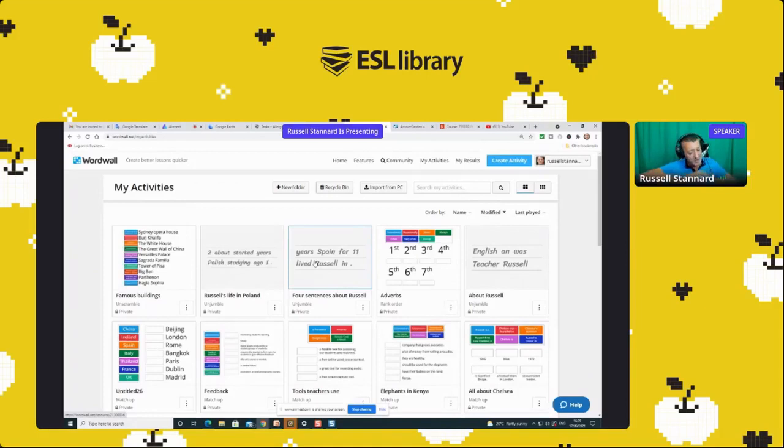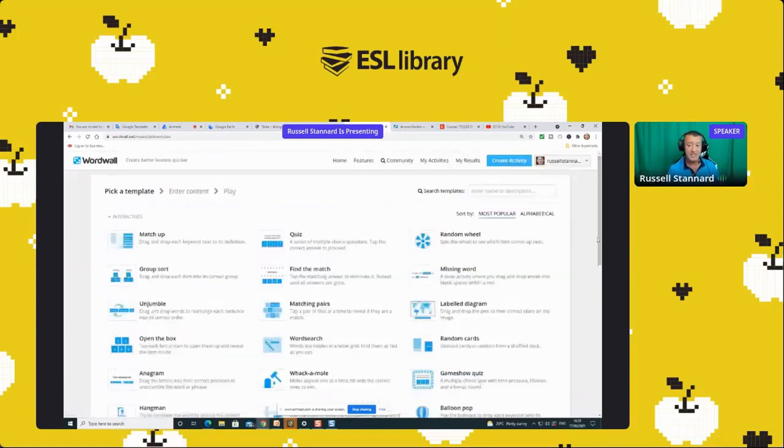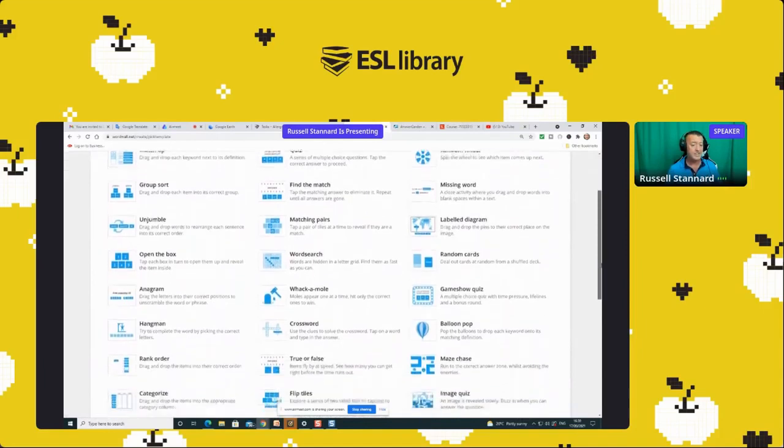It's not the kind of more in-depth language learning type activities that you can do in ESL Library, you know, listening material and stuff like that. No, it's just these quick activities. It works really well in an online context or for homework, if you're setting a piece of homework. Now, if I was to click on create an activity, just look at how many activity types they've got.